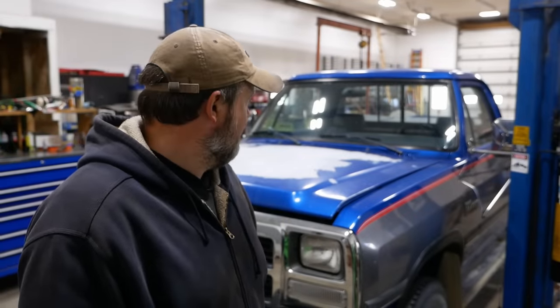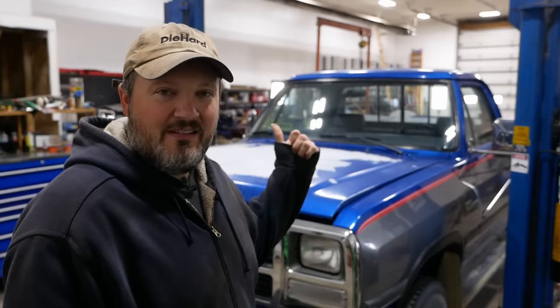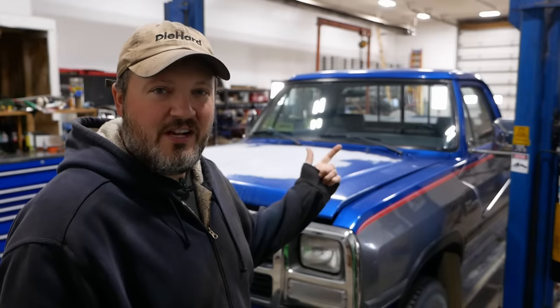I don't know, can you call it a unicorn if there's more than one? I'm going for it. We found another one. Actually, it found me. That's right, folks, a shipping crate, and it is mint. This is a 1991 Dodge D250. It's got the Cummins engine. It's got the four-wheel drive.